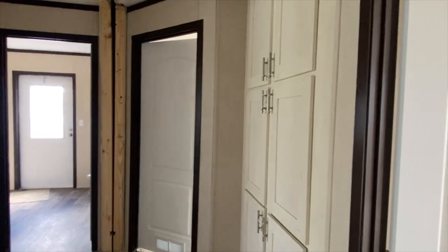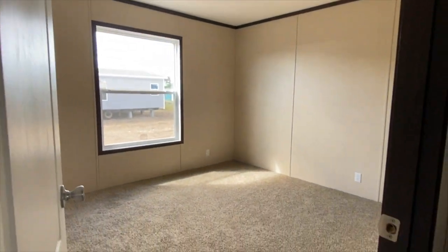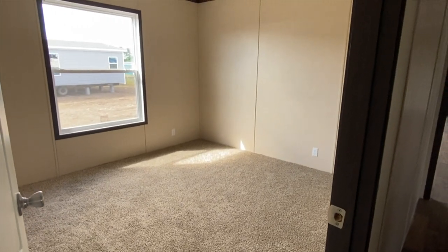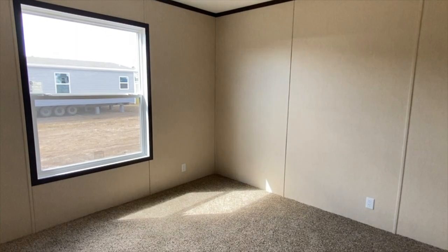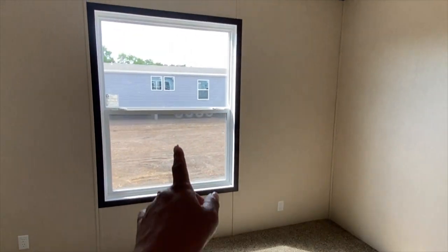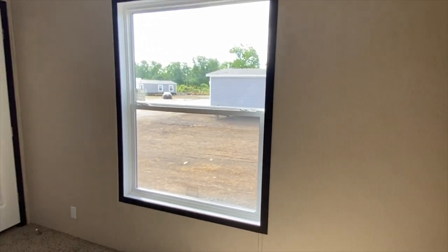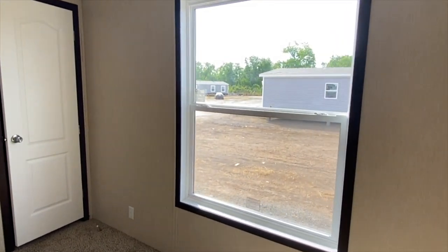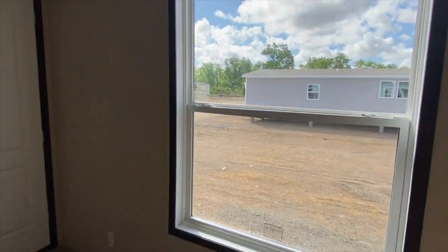Okay, so the first guest bedroom is right here to the right. This is what the guest bedroom looks like. You got carpet in here. Again, these are some really big windows. This isn't your average size window. These windows are huge. Huge window in here.